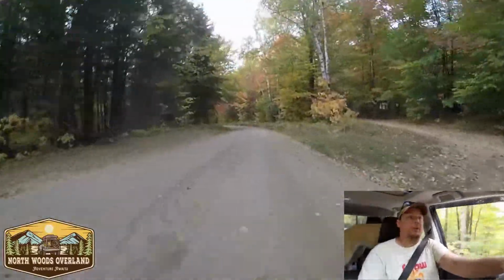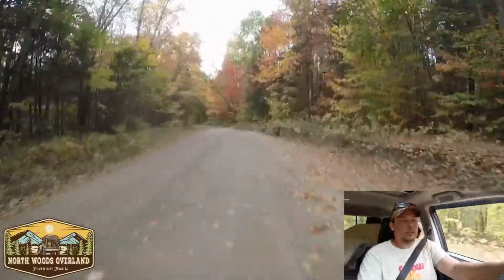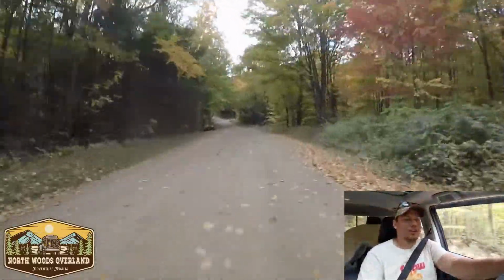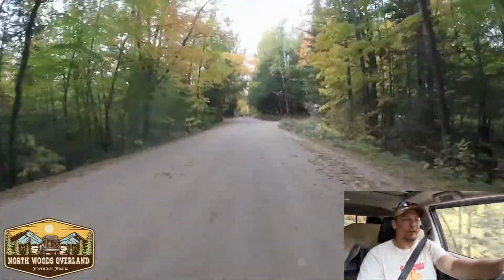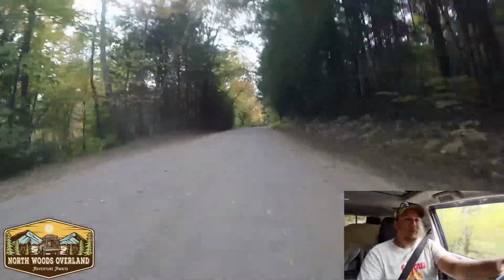Side adventure was a failure. We came up empty-handed fishing, but you know, we got to enjoy being beside a beautiful creek and listening to the water flow for a little while, so there's definitely nothing wrong with that. We also got to let our sidekick out for a little run and a bathroom break. So let's continue down through the rest of the road.